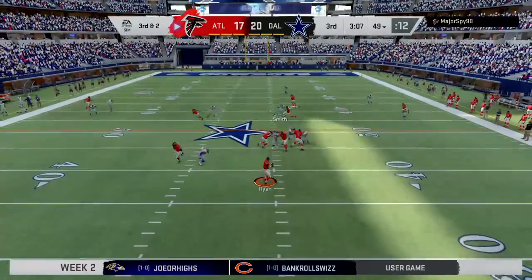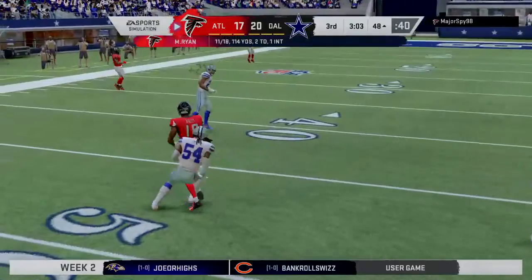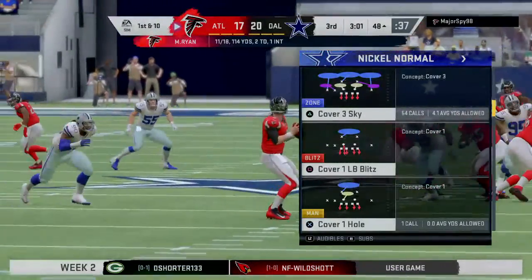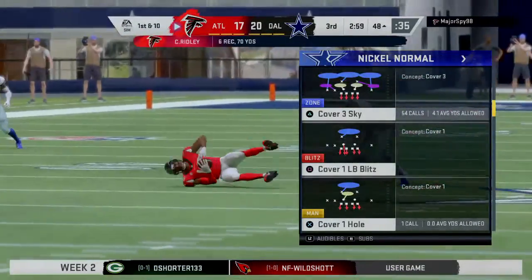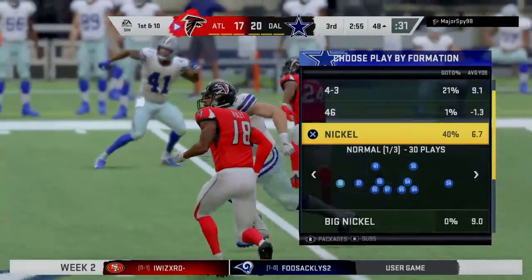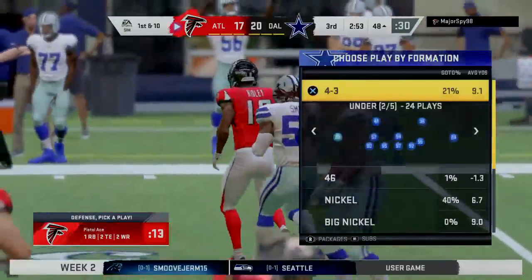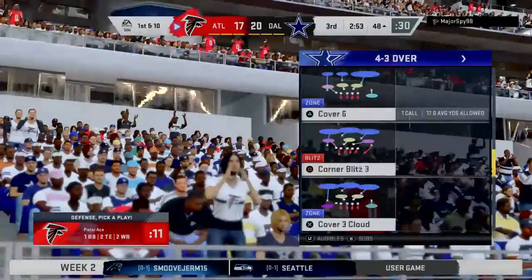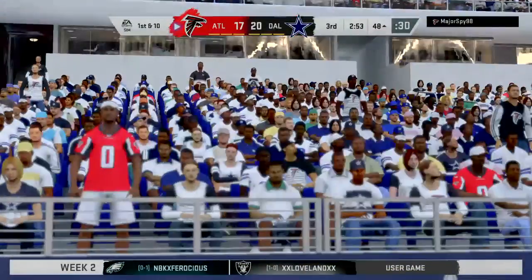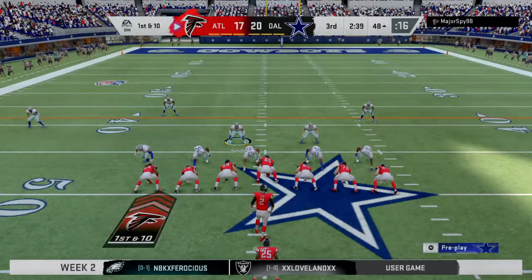3rd and 2, now Ryan. And he's got a man, Calvin Ridley. It's a gain of 3, and it gets him the 1st. One thing you're hoping for when you run drag routes, you're able to hit a receiver in stride, and he can pick up a lot of yardage after the catch. But in this situation, the defense was effective, able to stop him before he could get a good head of steam going. Ryan now 6 for 6 since coming back out of the locker room.